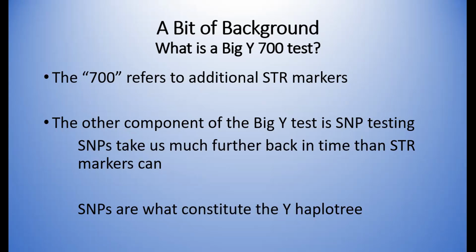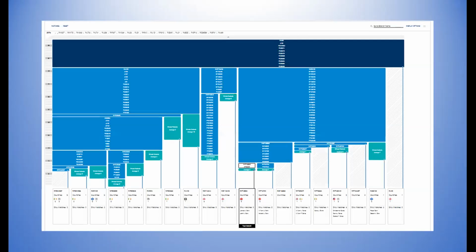SNPs are what constitute the Y haplotree, which you may have seen online. Basically, there's a huge trunk of a very ancient haplotype, and then big branches come off of that with smaller branches, smaller and smaller, until we get to the point where within our own lines, we're out on some tiny little twig. And that's what we'll be seeing some examples of in just a moment.